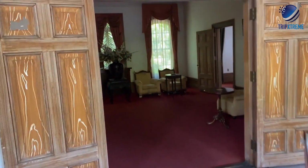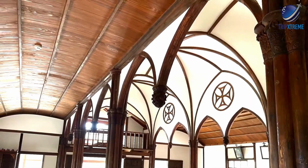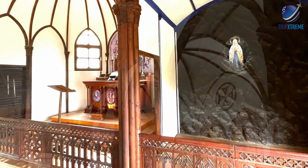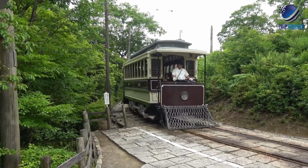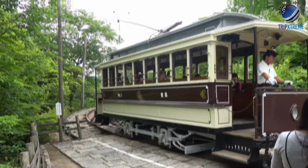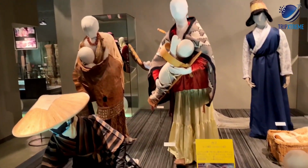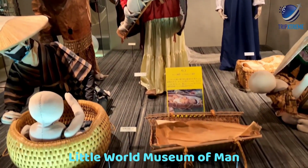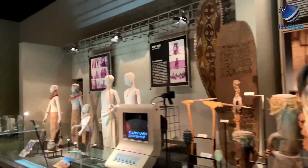Numerous buildings are open to the public and house interesting collections of furniture, temporary exhibits and other items related to the respective buildings. There's also a historic tram and bus service as well as a vintage steam train, which makes this a fun diversion for kids. If you're travelling with kids, try to allocate some time in your itinerary to visit the nearby Little World Museum of Man. They'll love the opportunity to dress up in traditional costumes from around the world and learn about different cultures.